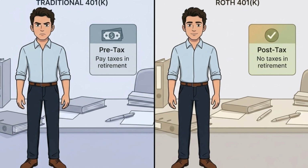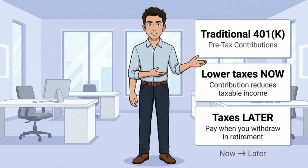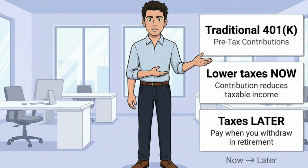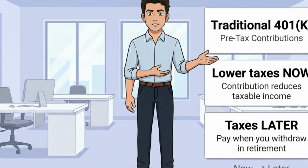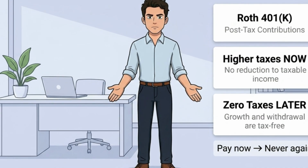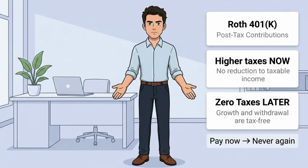The contribution reduces your taxable income today. You pay taxes when you withdraw in retirement. Roth 401k: you contribute post-tax dollars. The contribution does not reduce your taxable income today. You pay no taxes on the growth or the withdrawal in retirement. Which is better depends on one thing: whether your tax rate is higher now or in retirement.